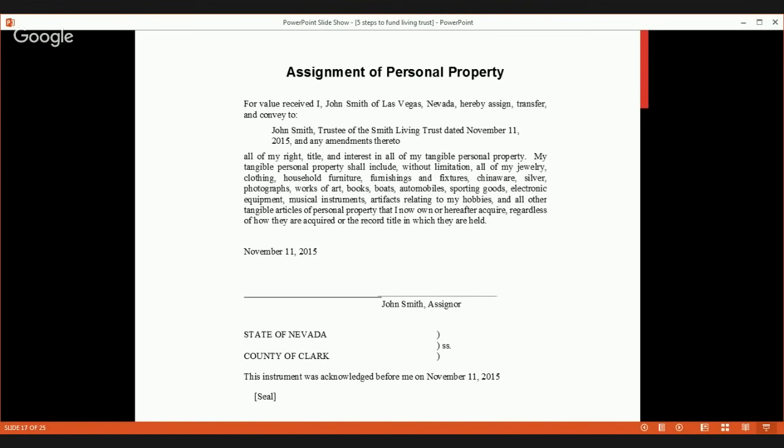Well, here you go. Again, if you have an Anderson Living Trust, this is one of our redundancies: we have an assignment of personal property. And it says, I do hereby transfer and convey to myself, John Smith, trustee of the Smith Family Trust or Smith Living Trust, all of my right, title, and interest to all of my tangible personal property. And then they go on to list it out.